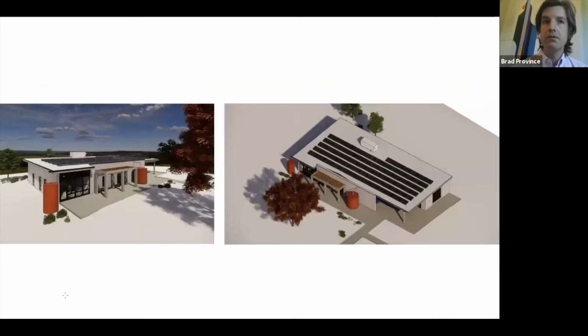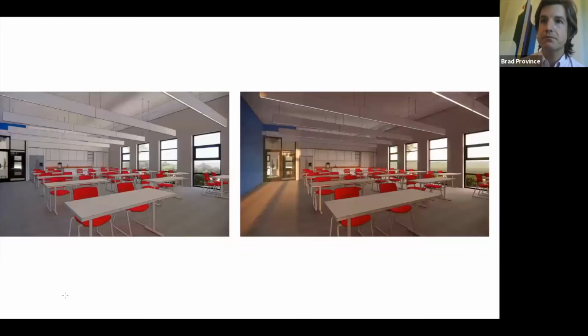Next slide, please. Again, this is just kind of a building systems overview. You can see our solar array on the roof, the reclaimed wood or the salvage wood shading trellis at the front of the building, the rainwater cisterns on the right, excuse me, on the left image, you can see the roof overhang that shades the office windows. And then I think we're going to go to some interior views next.